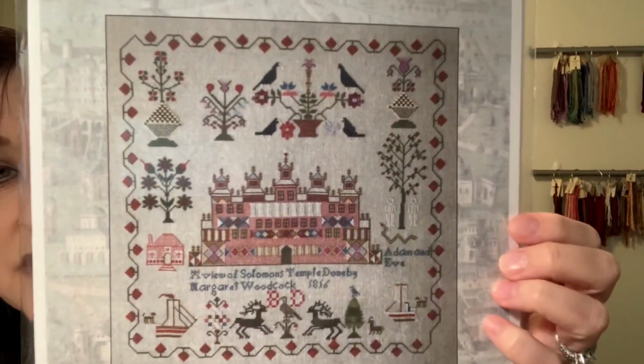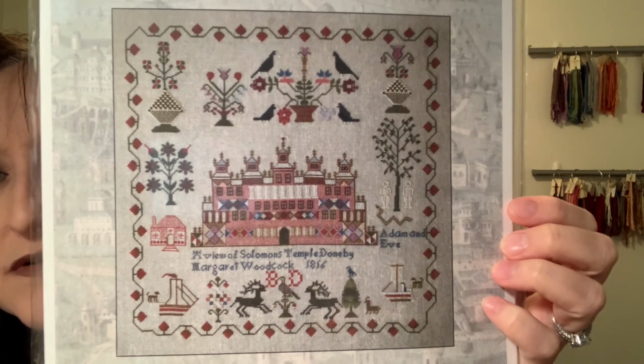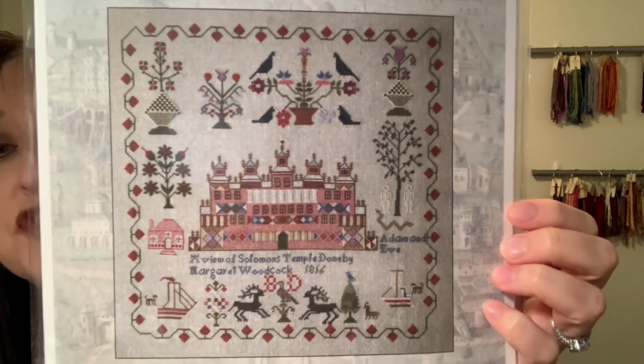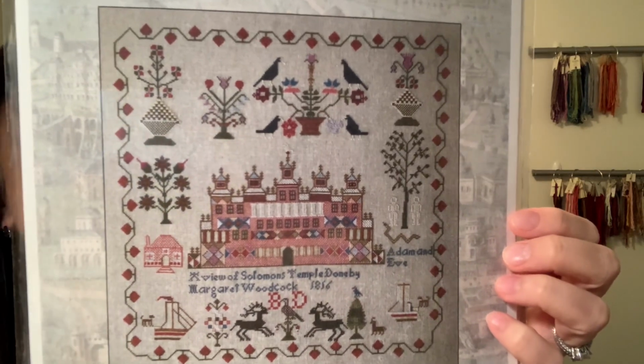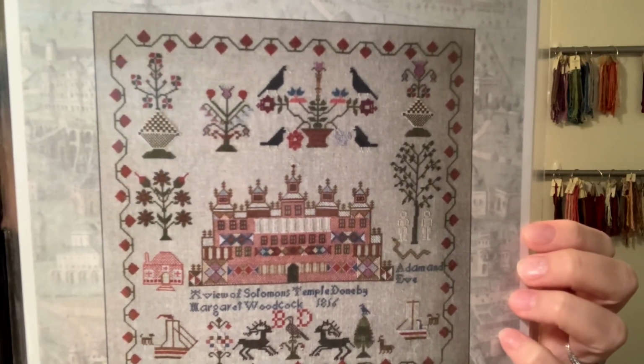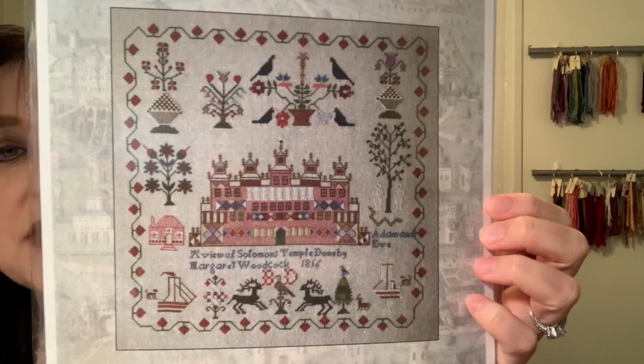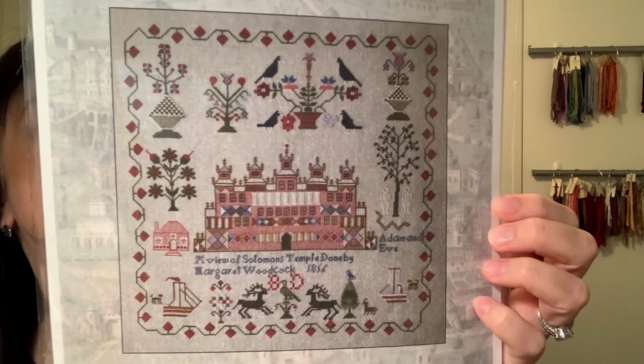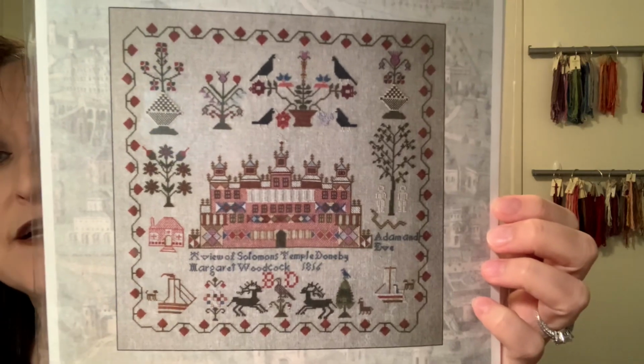Okay, I had one more Brenda. Oh, here's one. Gosh, this is another one I'd love to stitch. Hewitt Hill Samplers, Margaret Woodcock, 1816. It is Solomon's Temple. Gosh, isn't that beautiful? It is stitched on 40 count. Now this is just the model I'm talking about. You can stitch it on whatever you like. 40 count summer khaki is what she stitched it on from Zweigart, NPIs and Alvera Soie silks. There is a DMC conversion.